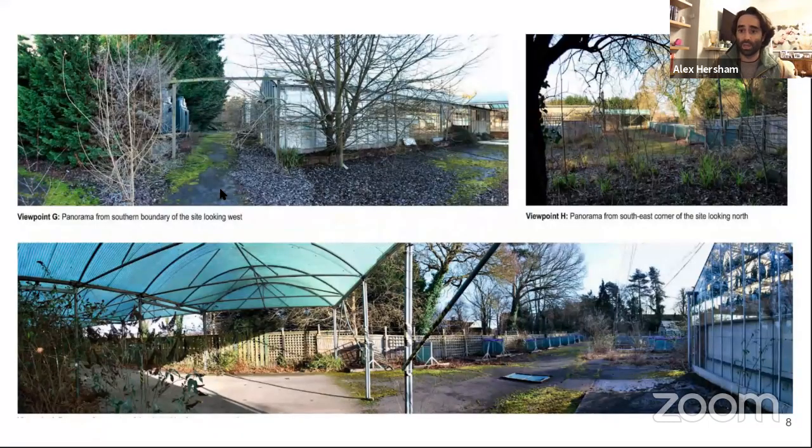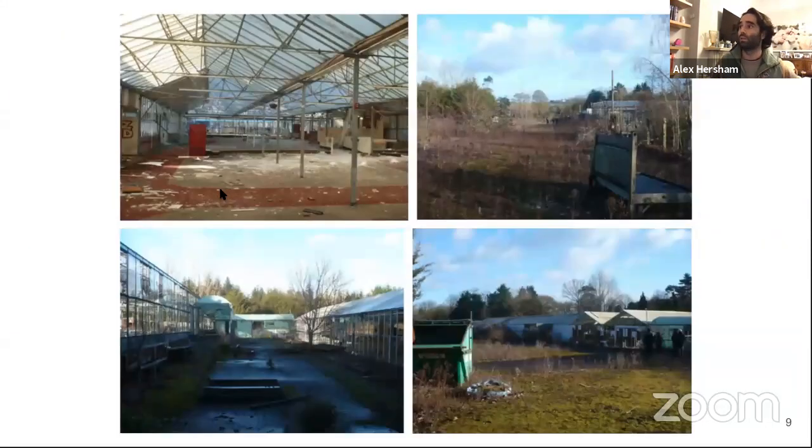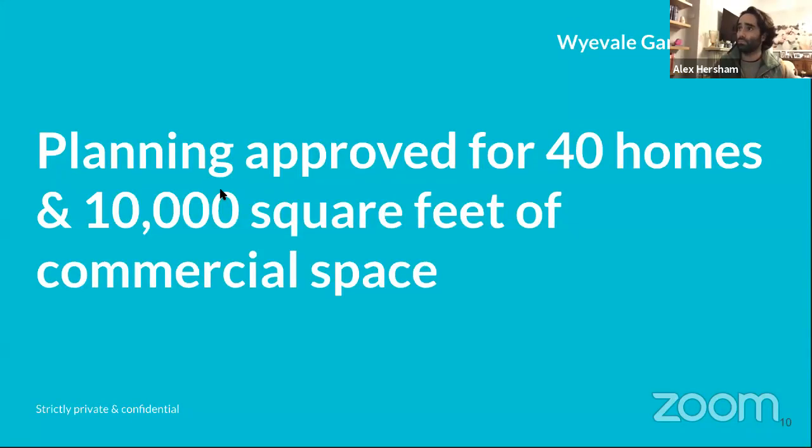This is what the site looks like today. Now, thankfully, with the planning permission already achieved, it won't look like this for much longer. But it is a derelict site. There was a lot of support in large part because of the fact that it was a brownfield derelict site. And it's been used for antisocial behavior despite our best efforts. But thankfully it won't look like this for very much longer as we look to start development.